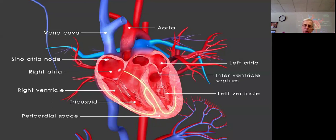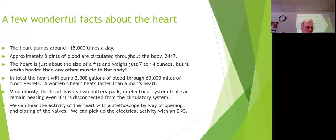Actually, some fascinating things really is where I want to start about the human heart. So what's wonderful? Some wonderful facts about the heart. Amazingly, it pumps. It actually goes boom boom. So that cardiac cycle 115 times a day, which is pretty awesome when you think about it. That's the heart you have for life. And if it's pumping 115,000 times a day, did I say 115 times? I meant 115,000 times a day.